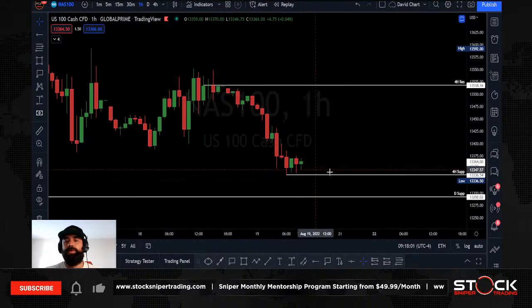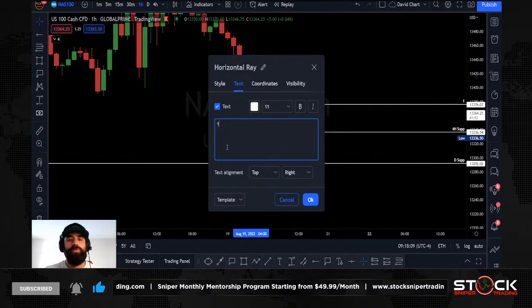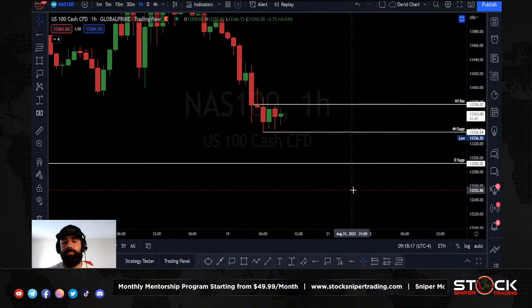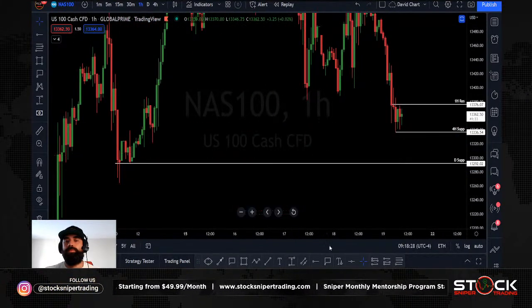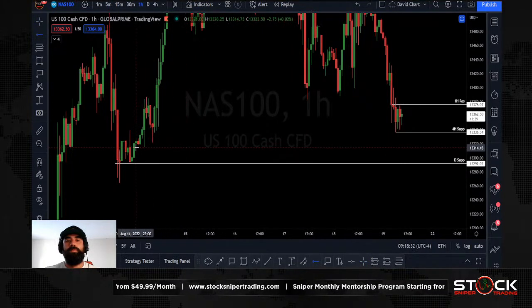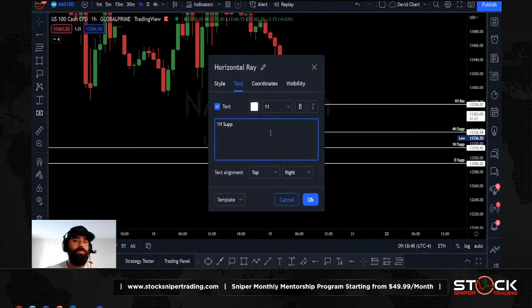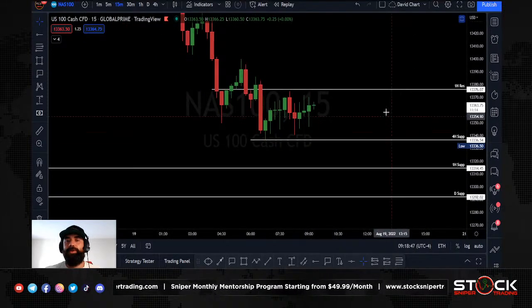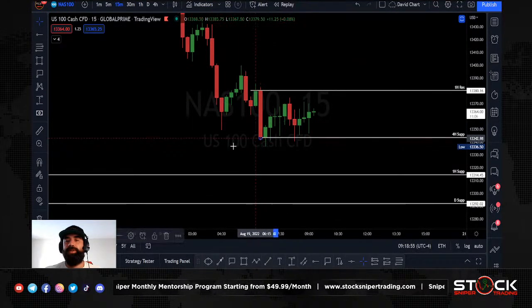So there we go. Just update it for our support. I'm going to leave that hourly here since that's what we're on right now. I'm going to make some hourly resistance right above, guys. Okay, get some hourly support just below there. This Nasdaq is primed up for something, ready to blow or just dump, guys. Honestly, I'm waiting for this.